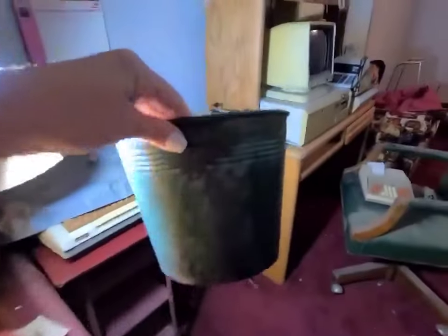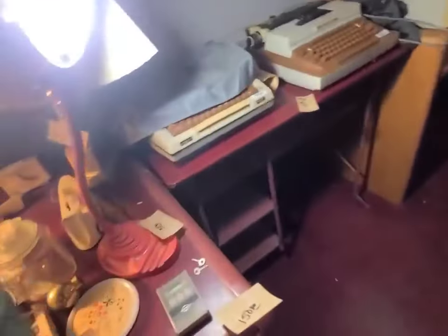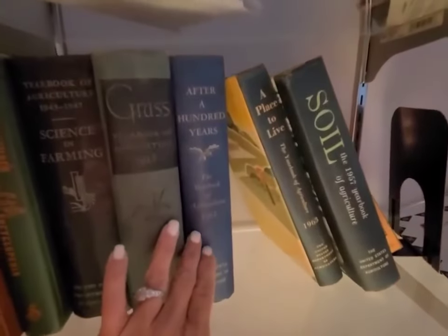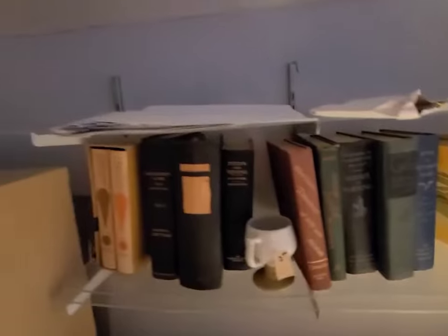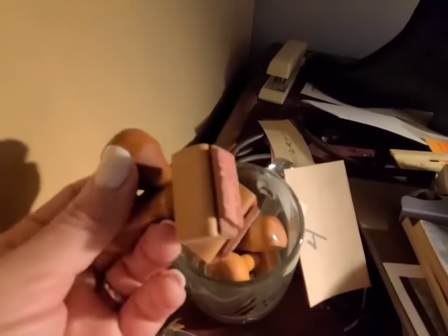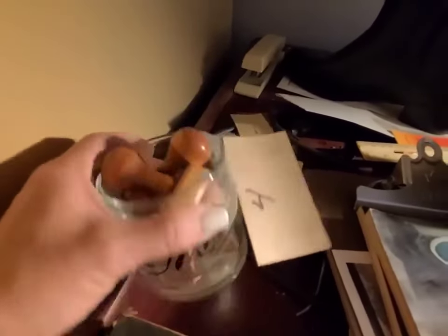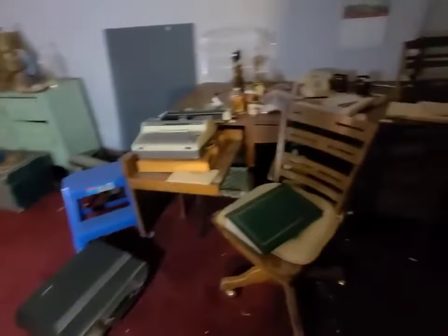It's like this beautiful, almost copper patina to it. They have lots of amazing books here. He told me to make a pal, and he'd make me a really good deal, so I might go back through the house and grab some books. Look at these stamps. There's a whole little jar of them. It'll be $2. I think I'm definitely gonna grab those. I was told that the previous owner of this house was a postmaster.